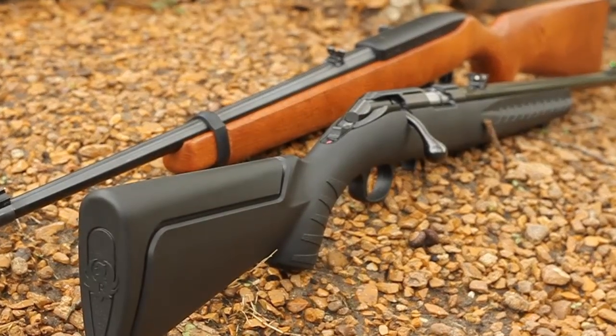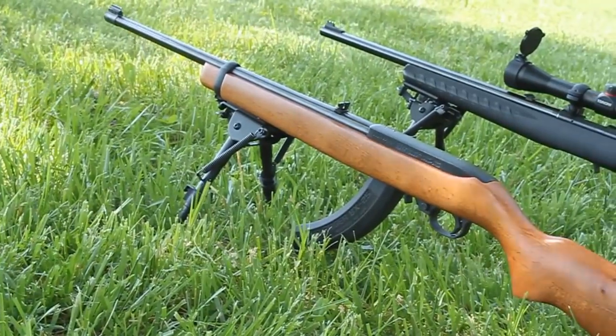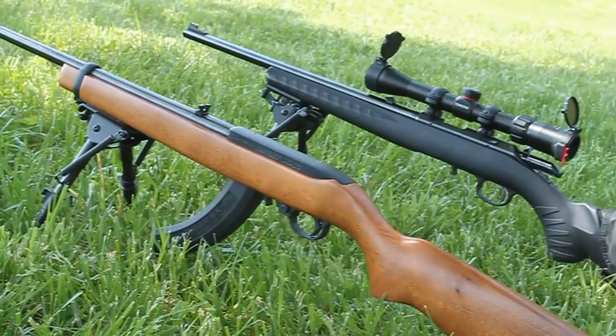In this video, we will be stacking the two rifles against each other, comparing a wide variety of aspects between the two to help you decide which rifle better suits your needs.